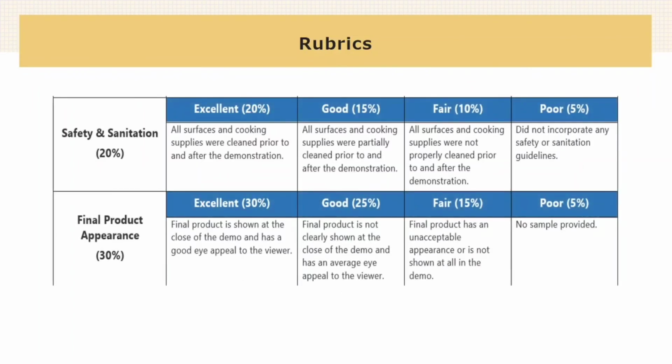Next, safety and sanitation, which is 20%. Excellent if all surfaces and cooking supplies are clean prior to and after the demonstration. So you have to show the surfaces and cooking supplies that are clean prior and after the demonstration. Good, which is 15%, if surfaces and cooking supplies were partially cleaned prior to and after the demonstration. Fair or 10% if all surfaces and cooking supplies were not properly cleaned prior to and after the demonstration. Then poor, 5%, if you did not incorporate any safety or sanitation guidelines.